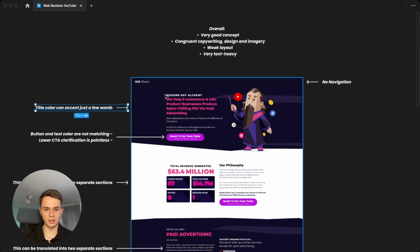Another thing, about the title here: what I would have suggested to make it look a little better is to make this "modern day alchemy" font a little smaller and in the pink color, then make this title in white, and just highlight a few words with the pink. Another mistake that's probably intentional but doesn't look that good is that these two colors fight with each other. They could have been the same color in my opinion, but if they wanted a third color, it definitely shouldn't be this purple, because it doesn't work well with the pink.